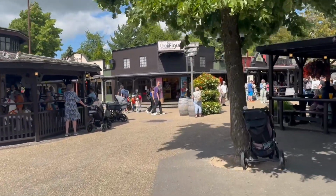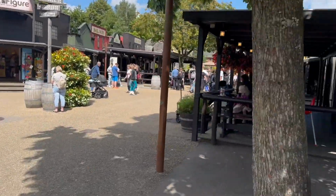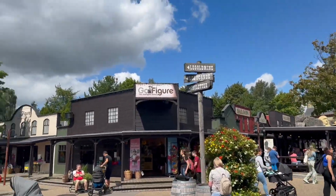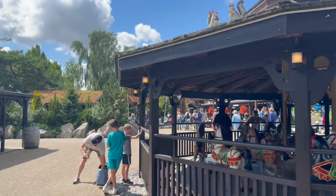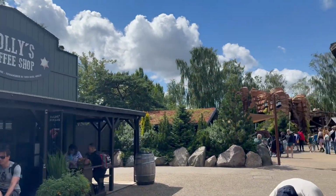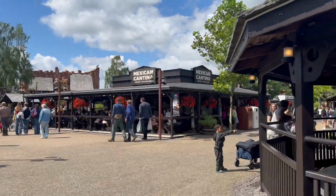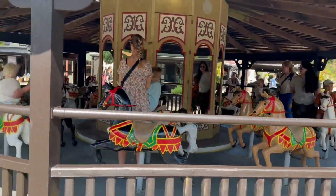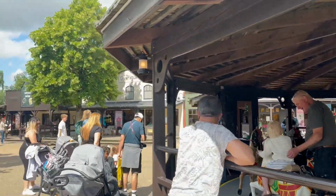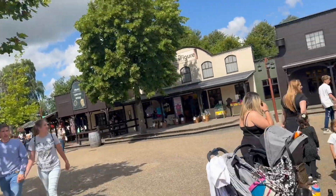But yeah, this is the Western section. This is it, guys. This is America. This is where I live. Back at home. No, but seriously, do people actually think this is what America is? Because if so, this is kind of sad. It's a lot of coffee places. I guess they think America is coffee. And yeah, Western. Okay, cool. They're wearing cowboy hats too. Wow, okay, very American.